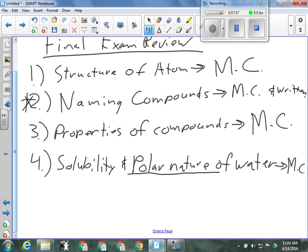And then terminology to do with solubility: precipitates, solutes, solvents. Not so much that I'm going to have a question that asks what's a solvent, but I'm going to use the terms solvents and solutes in other questions, and you need to know what that means in order to answer those questions.